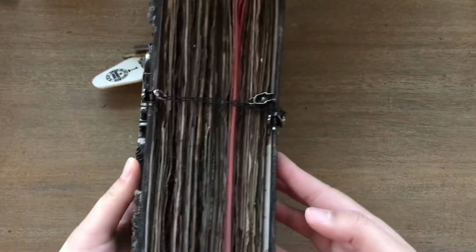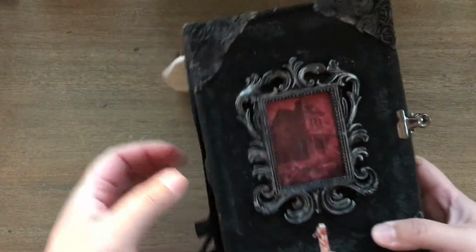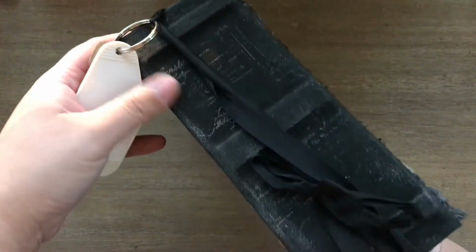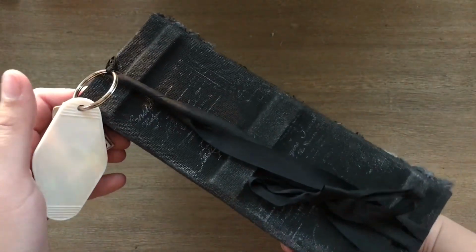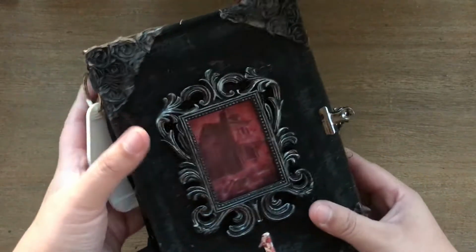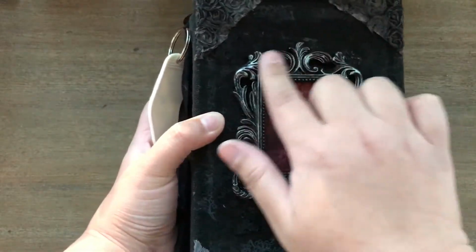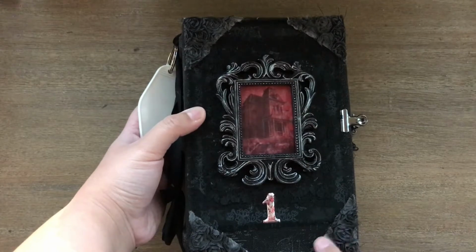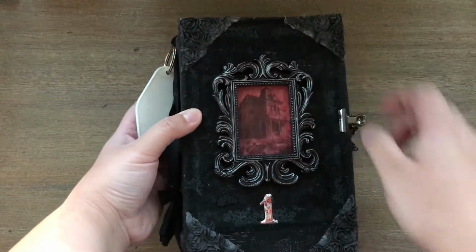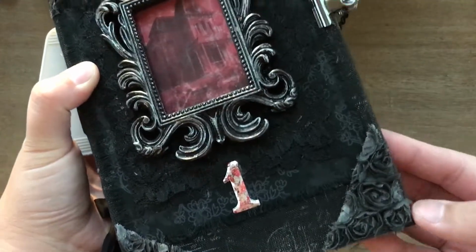This is what it looks like. In actuality, the inside of the spine is 2 3/4, but on the outside, obviously, it looks much bigger. It looks about 3. I used the same kind of frame that I did in Goth, and then just for the book corners, I used little rosettes that I dyed black.